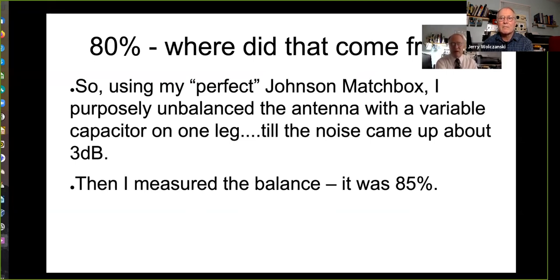Now this is not the most scientific test because my S-meter on my K2 that I was using is a little bar graph. So was it 3 dB or 4 dB or 2 dB? I'm not sure. But at any rate, it was in the neighborhood of 3 dB of noise. And 3 dB is quite a bit of noise. I measured the balance. It was 85%. You really want to have a coupler which is much better than 85% in terms of balance.